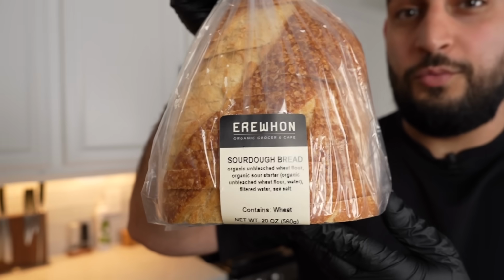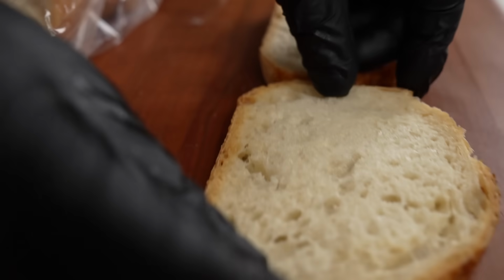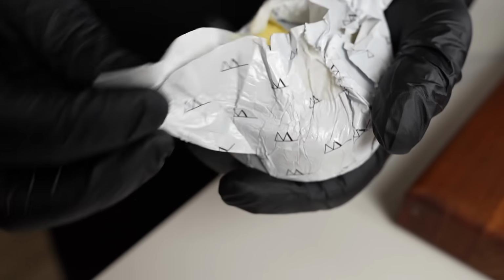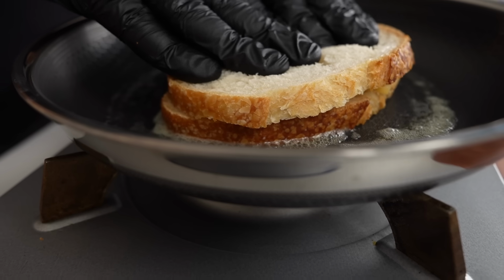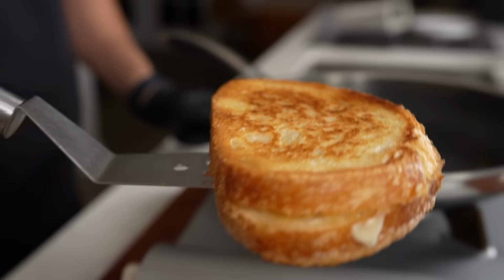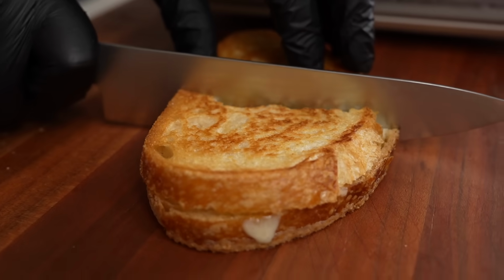For the bread, I'm going with this handmade sourdough bread, and it was really, really pricey, but the lady at the store said it was well worth it. Now for the butter, this butter is called Banner Butter. I've never heard of it before, and it costs $10 for this butter, which is kind of crazy if you think about it. But the smell of this butter, it smelled like cheese. I mean, it was amazing. I've never even smelled a butter like this before. Of course, we're gonna go ahead and butter both sides of the sandwich. Guys, we can't forget that. Get a nice even layer crust, and all that's left to do is measure that cheese pull.